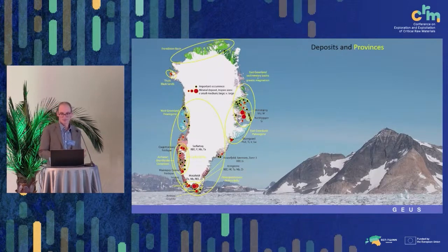So now let's see how the CRM potential is distributed. The deposits are in red and the provinces are shown in yellow. Of course, significant CRM potential exists in areas where we already know there are defined deposits, like the Gardar alkaline province, Eastern Paleogene intrusions, Archean anorthosite complexes, and carbonatites. But there are also others, for instance, up in the Franklinian basins to the north. I'll now use the remainder of the presentation to briefly present some of these provinces.